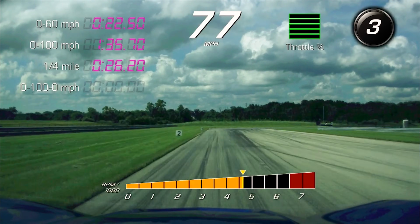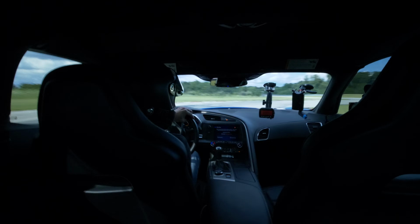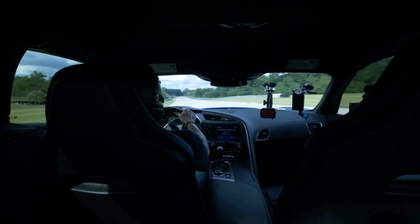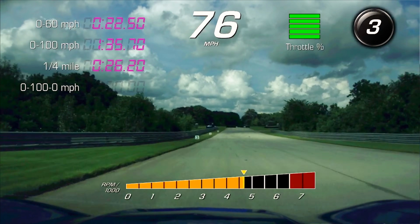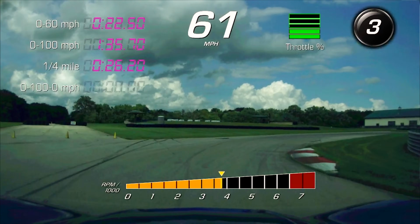You can get deeper into the brakes. The front end doesn't wash out as much. Like the tighter stuff especially, you can just whip this thing in and out of it. And the tail wants to move around a lot more, so you've got to be a little bit more careful on the throttle, but it's not that big of a deal.